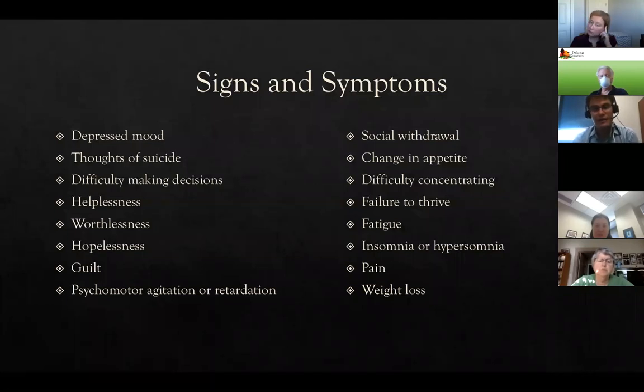Certainly pain, so you have somebody that's having chronic pain or always having pain, or maybe a pain that you can't figure out the source of, and their pain kind of migrates around. That might be a sign that maybe some depression is contributing to their pain symptom. And then weight loss certainly can contribute to that. That goes along a little bit with the change in appetite. So you'll see a change in appetite, you see a little bit of weight loss associated with that. You can move on to the next slide.